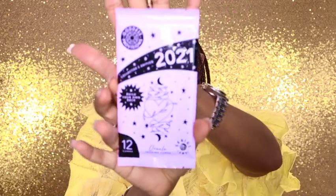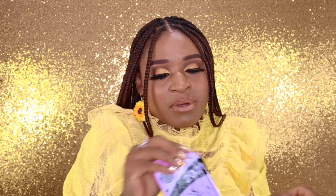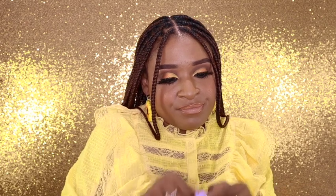This looks like it's Series 1 of Oracle cards. Now, I'm not really into Oracle cards or tarot cards and stuff like that. I'm just more into crystals and stuff like that. So I'm probably going to give this away. But I don't know, should I open it? I mean, you guys probably want to see it, so I'll open it so you guys can see what it is. But I'm not really into that aspect of things, but I'll just open it so you guys can see.